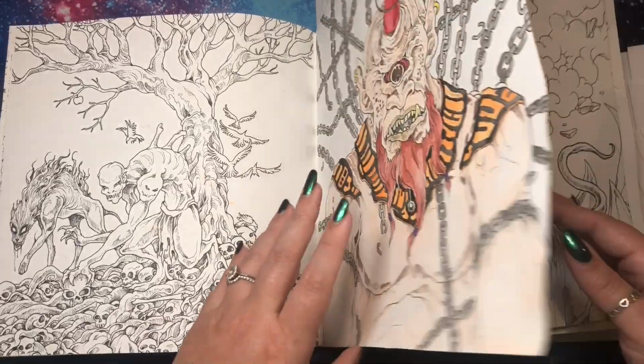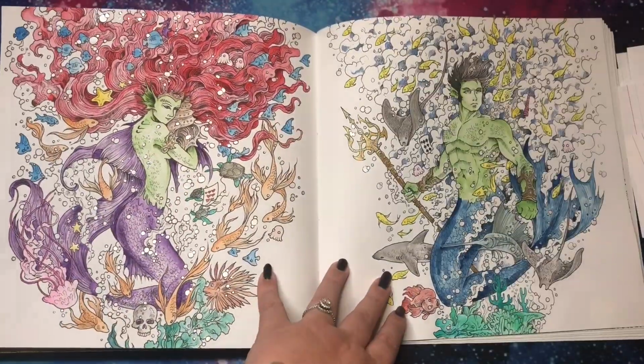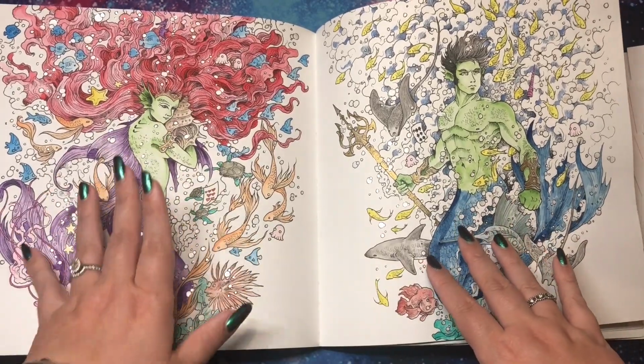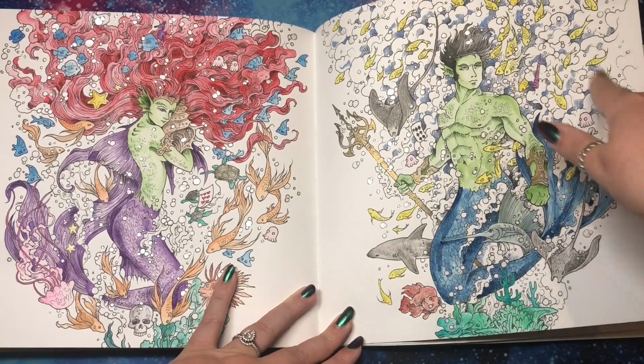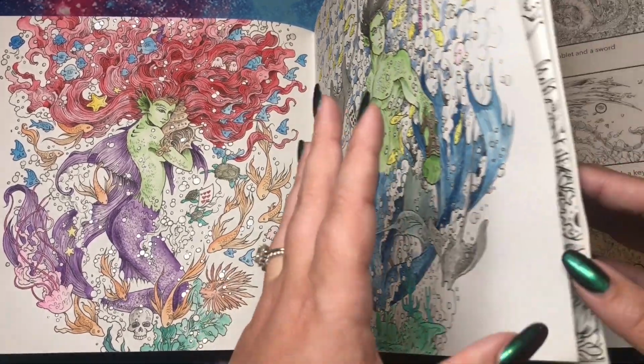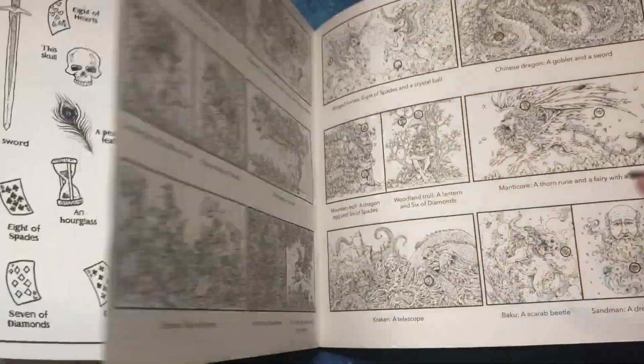Cyclops. The mermaids. I kind of wanted her to be Little Mermaid inspired, and then I kind of made him be Flounder with the yellow and blue. Was my thought at the time. And that's it for in here.